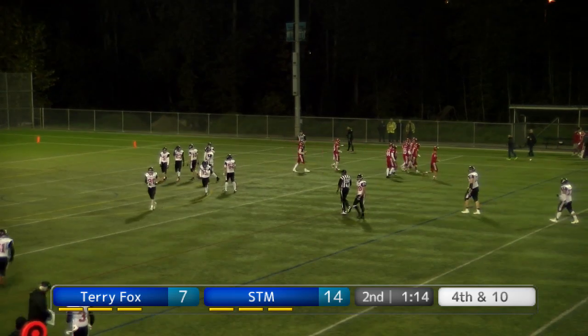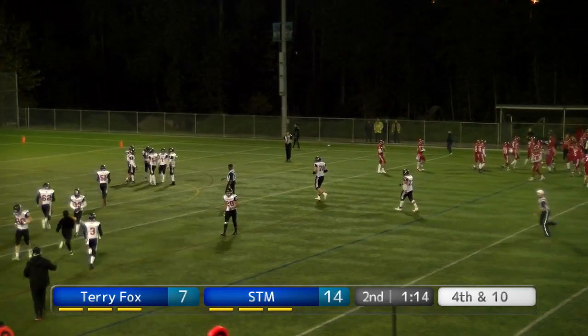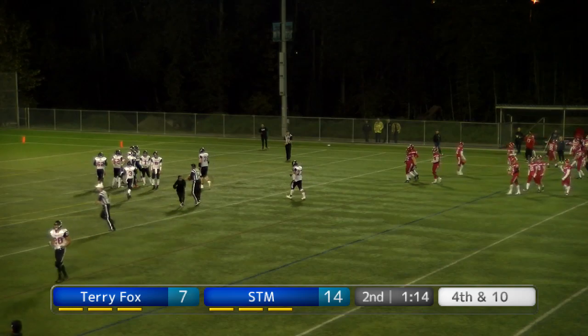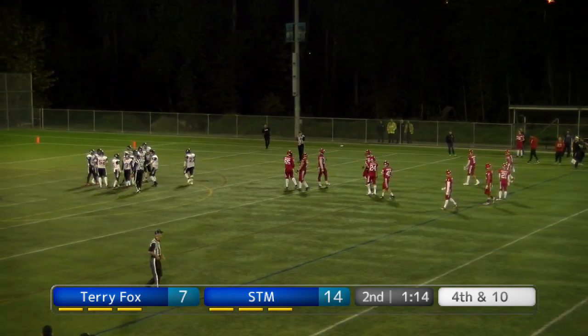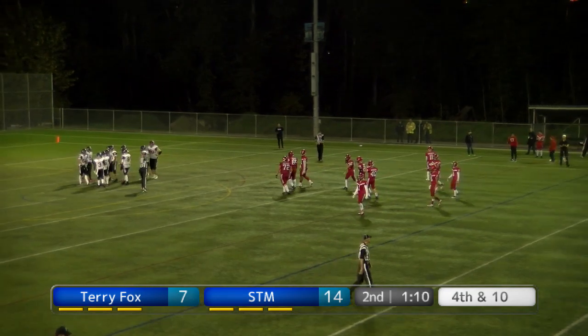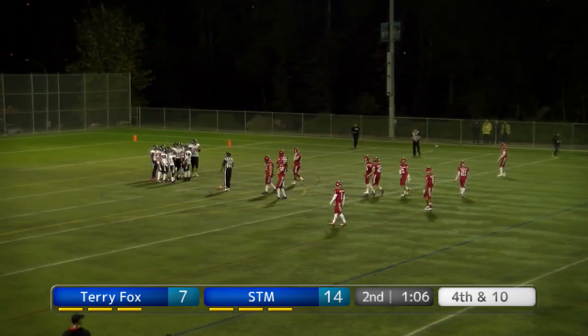And Terry Fox will have 62 seconds to try and manufacture a scoring drive here to try and tie the football game. Again, another tough decision for Martin McDonald here as to what to do in this situation. How aggressive do you get? Exactly. And with the inexperience of their passing game, I wouldn't be surprised if Terry Fox just kind of grounded out right now and went into halftime down 14-7.